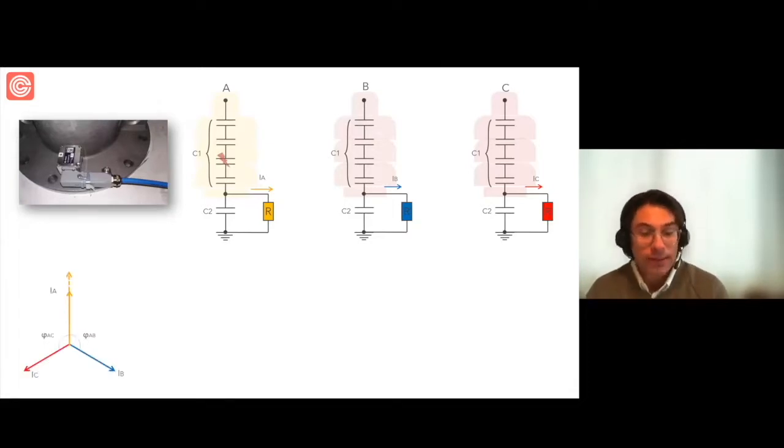Now, in case of, for example, a short circuit between two layers, the leakage current of that specific bushing will increase more than the others. So there will be an increase of the relative difference between the three currents, and this can be mathematically translated in a relative capacitance increase.